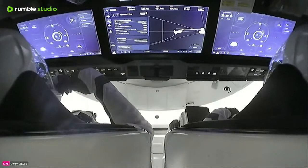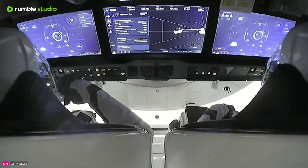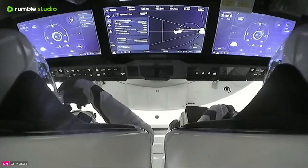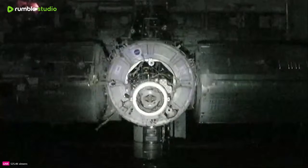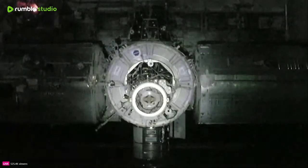Copy. And Anna, here we go. So we did just hear that they have the go to resume final approach, so that we had that brief hold completed at Waypoint 2, which was just 20 meters away from the International Space Station. So Dragon will now resume its final approach and finish its fly into the International Space Station's Node 2 forward docking port. And we heard Dragon is in approach 2.